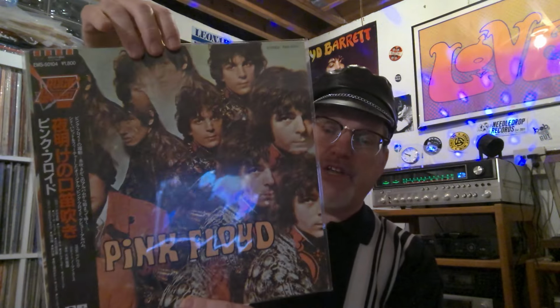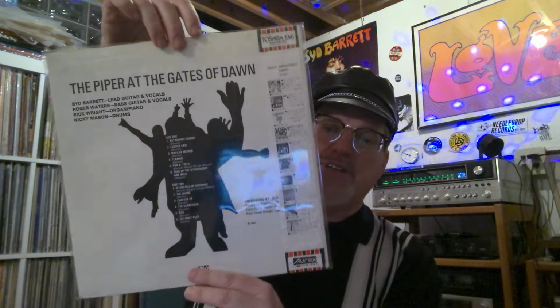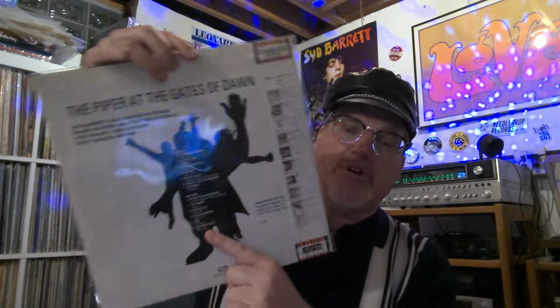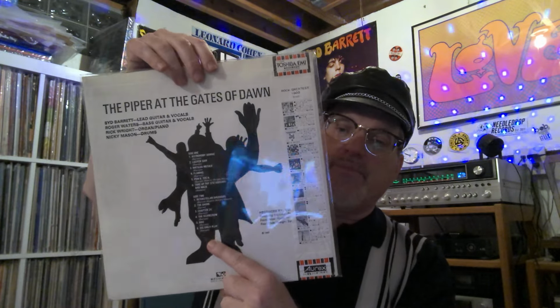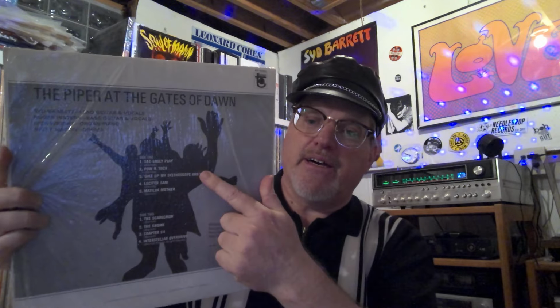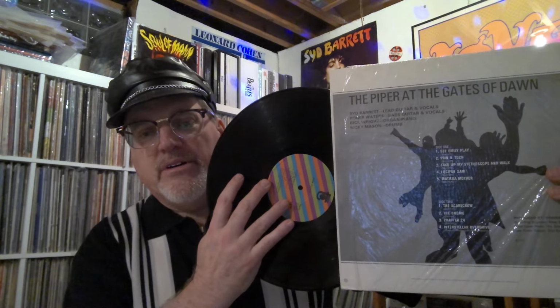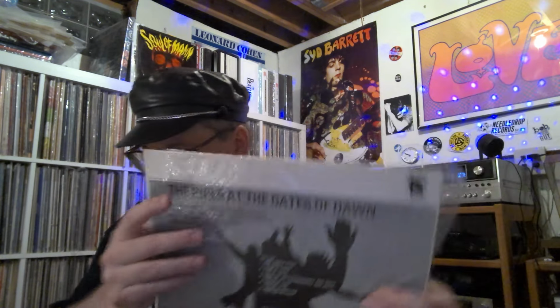This was an 80s Japanese pressing, and this is really a fantastic sounding cut of this album. It also adds See Emily Play on at the end of it, which the Americans should have done. I don't know why Capitol or Tower chose to truncate Piper at the Gates of Dawn, but they did. They took off 3 songs to add See Emily Play onto it, and they could have just added See Emily Play onto the full album. This was a second label, Tower label, for the US edition.